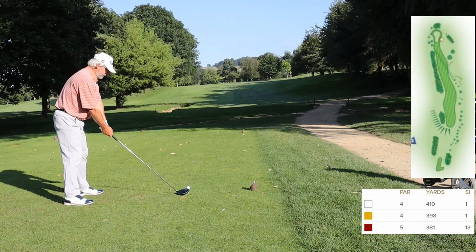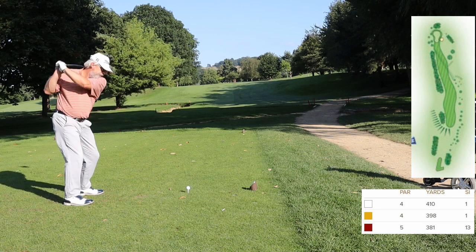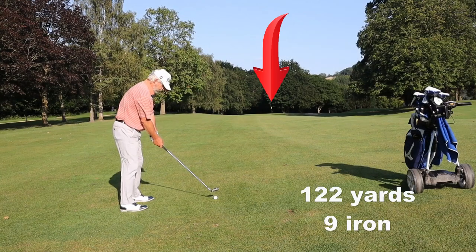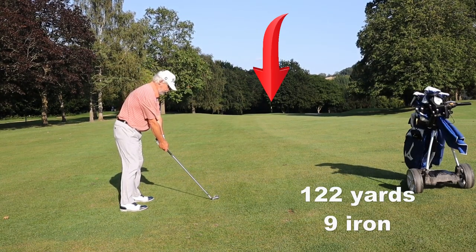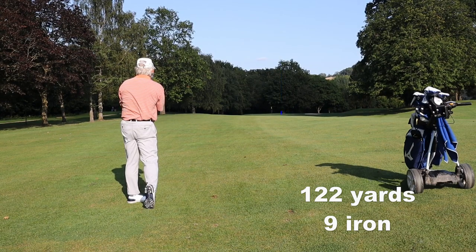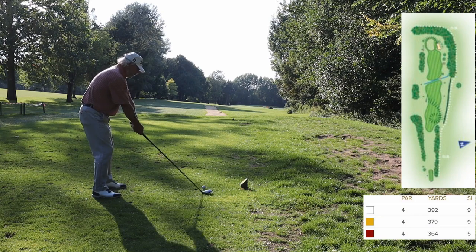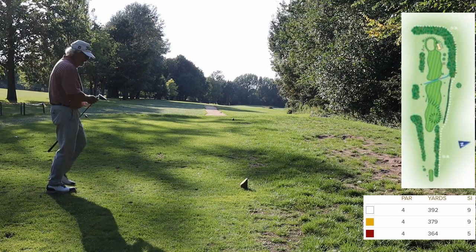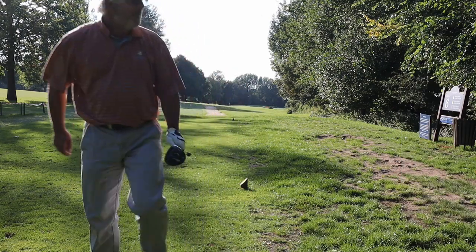Right, the fifth. I always try and draw it here, but this time I am aiming down the left, tight to the tree. I'm going to try a straight one. Bugger me, that one's huge. 122. I don't think I've been this close before. It's a bit lazy, and that's on the right edge of the green. And yeah, it would seem that I've found an issue with the camera looking into the sun. Makes a nice change. You happy with that? Very, very happy.